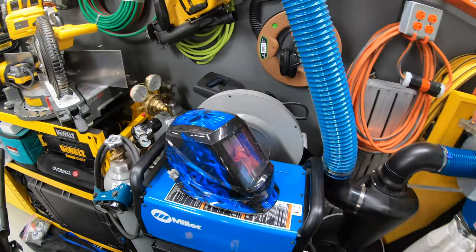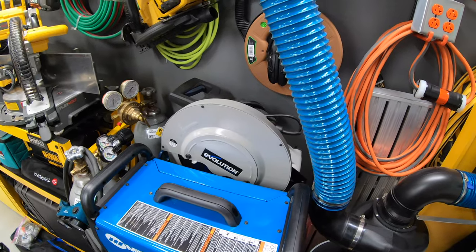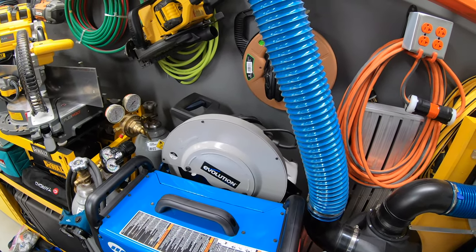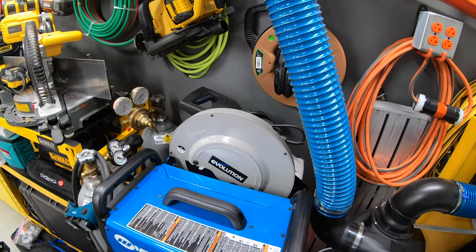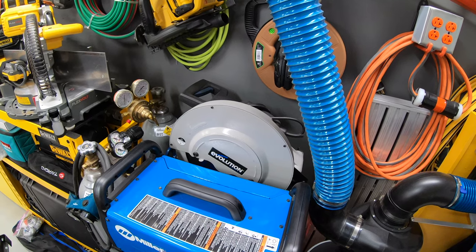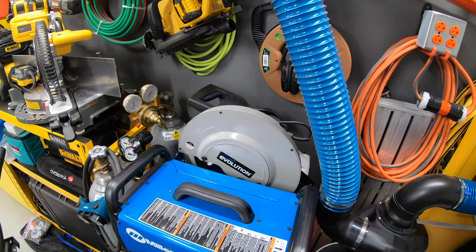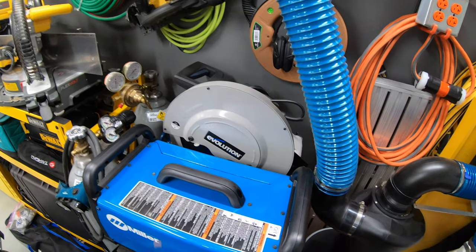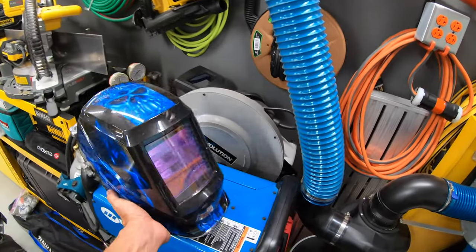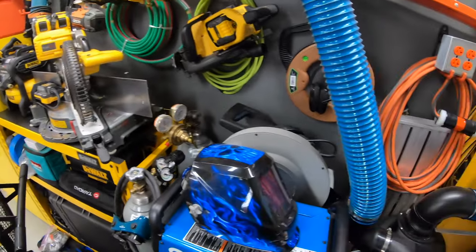Something else that's behind this mask here, that Evolution chop saw. I'm old school. I grew up using a standard chop saw. In fact, I had a DeWalt that used the abrasive wheel to cut metal, and it just threw sparks everywhere, and it was so freaking loud. And I watched some YouTube videos, and I saw this Evolution. And it uses a saw blade, basically almost like a sliding compound miter saw.